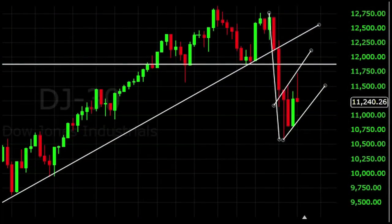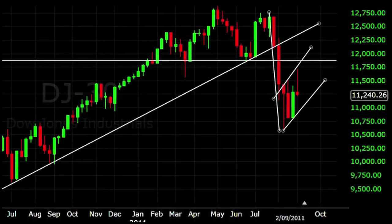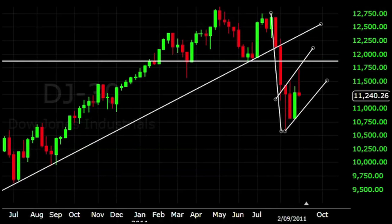Okay, so now we're looking at the Dow Jones Industrial Average weekly chart. We're just looking at what's happening right now in the markets. Moving forward, we're coming into the start of September 2011, and this is what we can see on the chart right now. Once again, we had the big head and shoulders formation through here, and then we had this big run down and a bit of a potential bear flag. We'll see if that does become an issue.